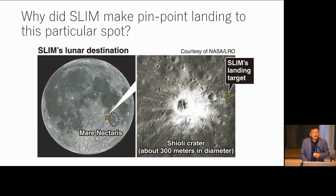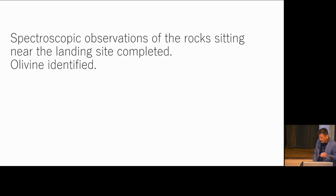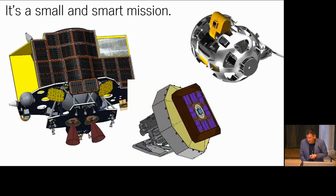The place we landed is where we think the crater formation process excavated the deep interior rocks to the surface. So if you land next to that rock from the deep interior, we can study the deep interior of the moon. That's the plan. And after the illumination became favorable for this orientation, we did manage to get the spectroscopic observation of the rocks sitting next to the lander. And we did identify olivine as the mineral inside the rock, which should be coming from the deep interior. So the study is going on, but we did land in a promising place to do the study that we had planned. So it's a small mission and it's a smart mission as well.